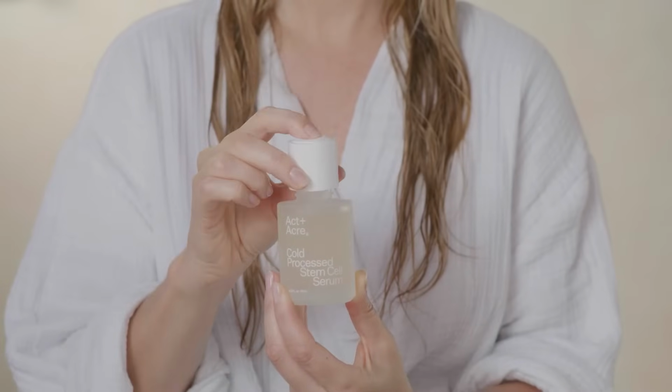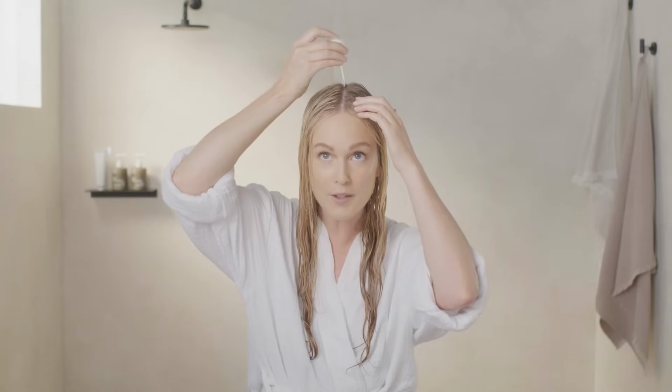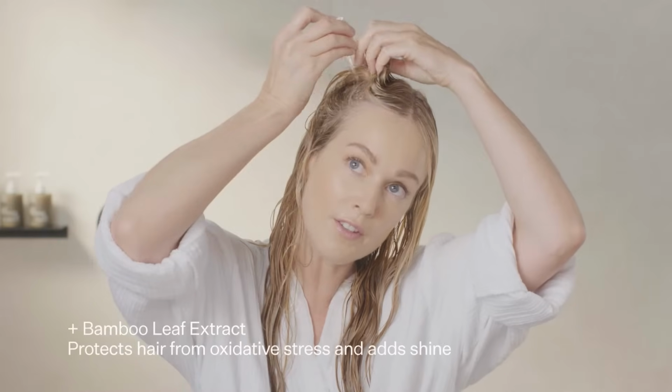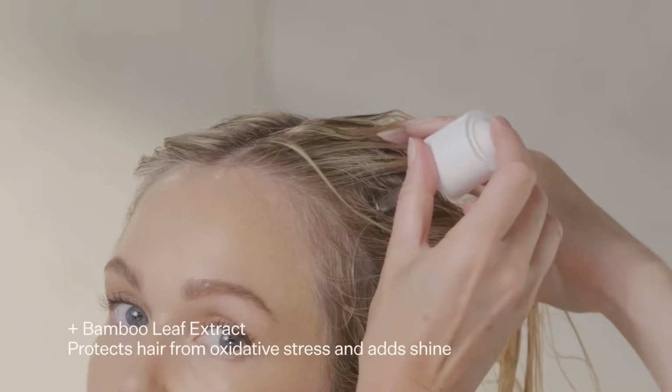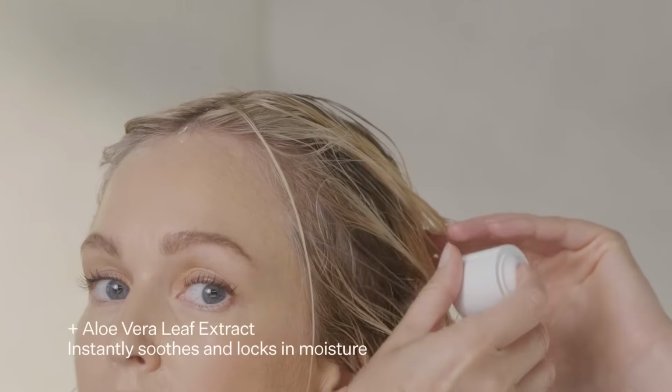Press the button like that and release the button. Voila! Through your parting, you're going to do 1 to 2 drops, maybe 3. 1, 2, 3. Do the same on the other side. So I'm using probably about 3 to 4 pipettes for the whole scalp.